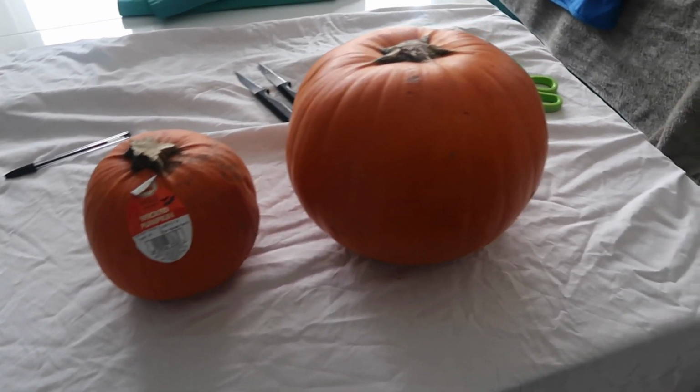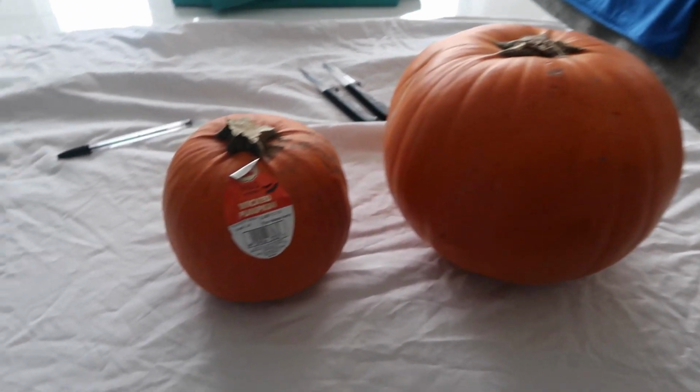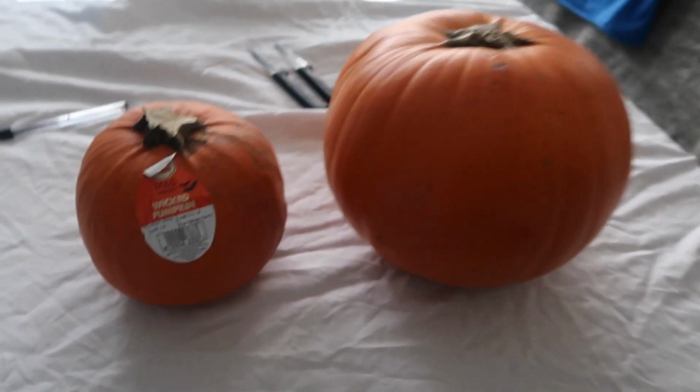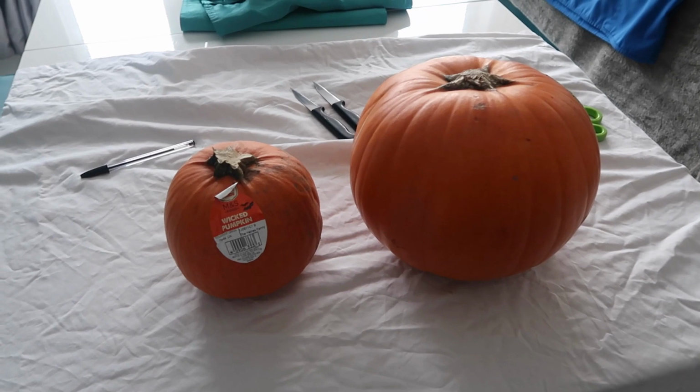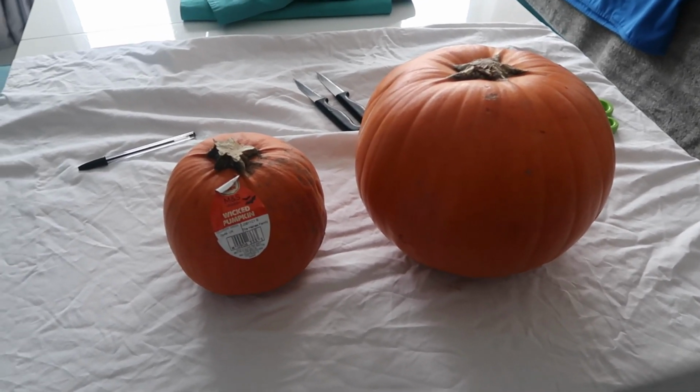Okay, so these are my pumpkins. I've got a big one, a mummy one and a baby one. Splashed out on this one, didn't I? M&S, cheeky. But no, I usually only just carve one, but I thought I'd get in the spirit of Halloween and do more than one this time. I don't really know what I'm doing in terms of faces for them, so I might just have to sit and think for a min, because I usually just go for like the teeth fang one. But I might just this time go for like a smiley face.